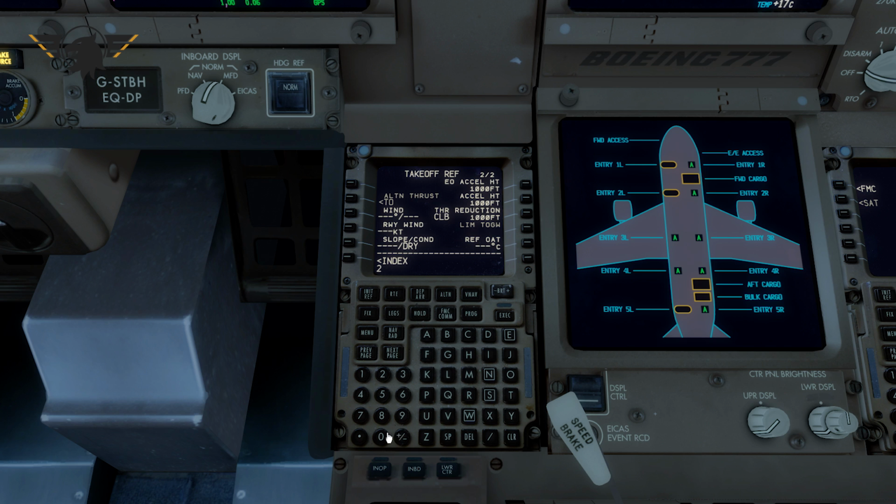The surface wind is 290 degrees at 4 knots. And the runway slope is 0, and it's dry. The temperature is 21 degrees, so we don't need any anti-ice, that's good. And the engine out acceleration height is 1,000, acceleration height is 1,000, and thrust reduction is 1,000.